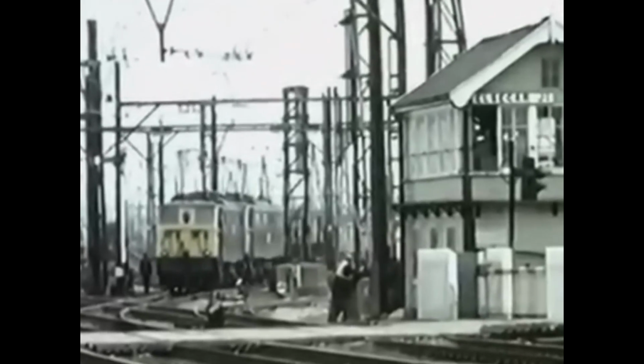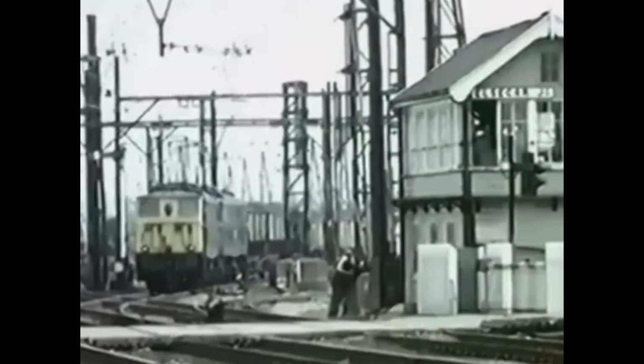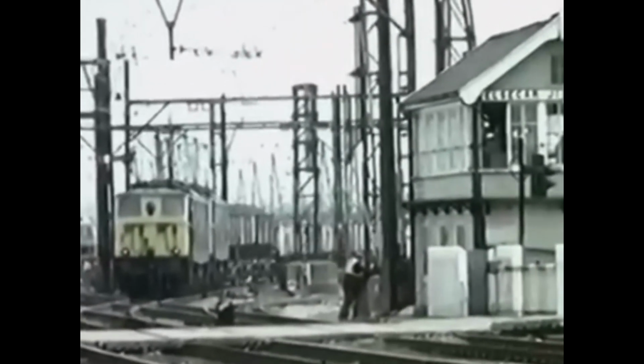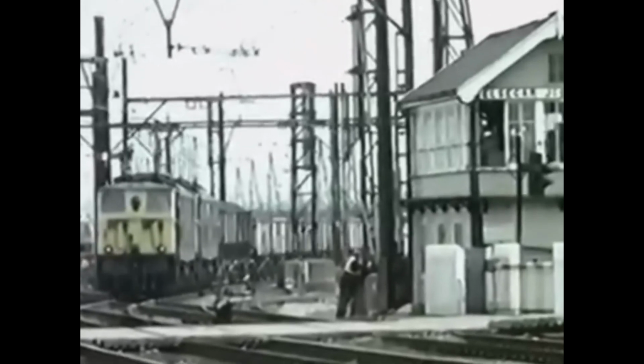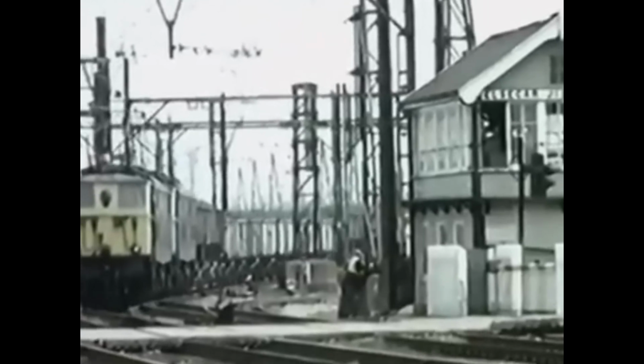76012 and 76001 leave with a coke train bound for Ardwick coal drops, a few miles short of Manchester Piccadilly. The hoppers marshalled next to the locomotives often provided additional braking, the unbraked mineral wagons relying on the brake van bringing up the rear.